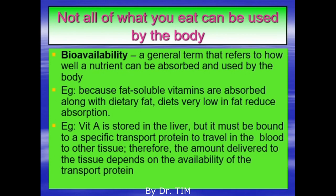The next example is vitamin A. Vitamin A is stored in the liver, but it must be bound to a specific transport protein to travel through the blood to other tissues. Vitamin A is also an example of a fat-soluble vitamin. Therefore, the amount delivered to the tissue depends on the availability of the transport protein. So we have to improve the intake of protein. If the protein is low, the amount of vitamin A delivered is also reduced.